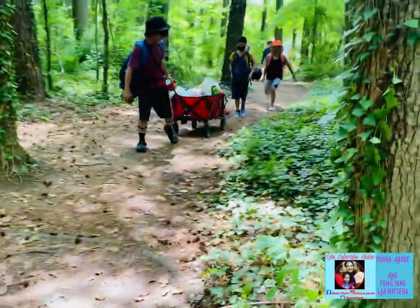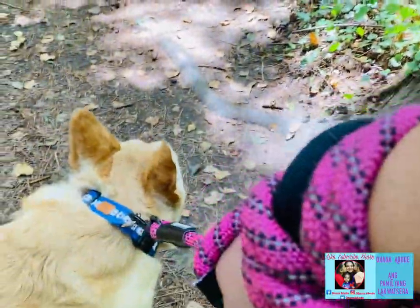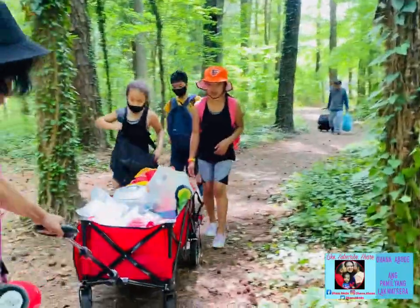Look at that. Chubby keeps stopping while walking because she just wants to make sure that the kids and my brother are okay. They're okay. No, Jada. We're walking to the beach.